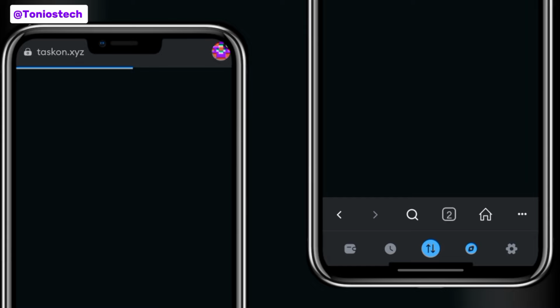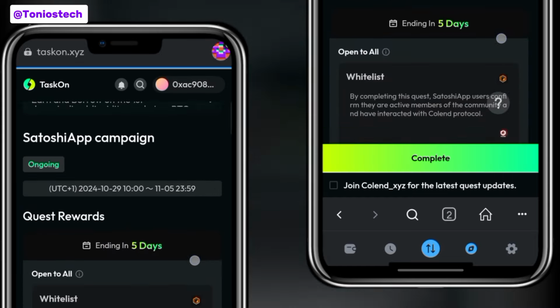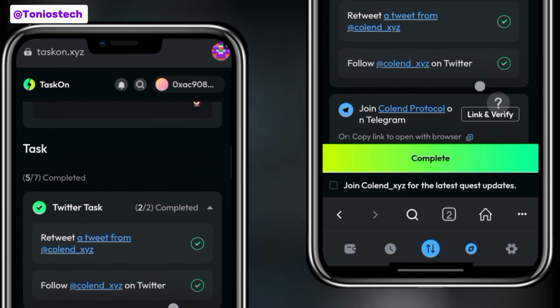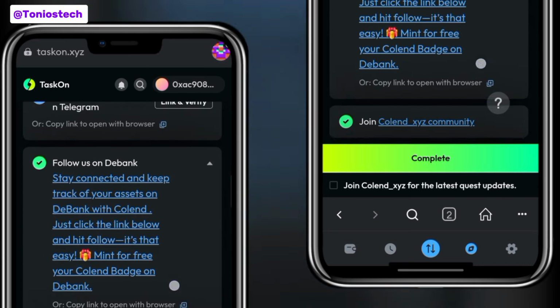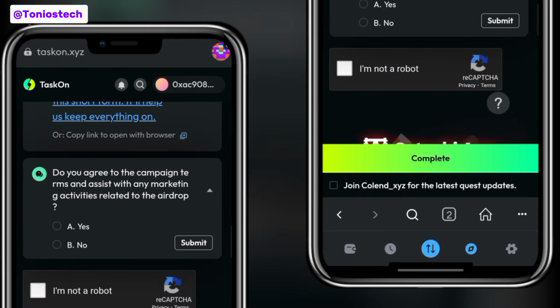And once it's finished loading, it should take you to the home page if you're doing everything correctly. So I have done mine, and I'm going to scroll up now to verify the task we just finished completing. All right, so you can see I have completed that task. And what we are left with now is, do you agree with the campaign? Whatever, I'm going to click on yes and submit.